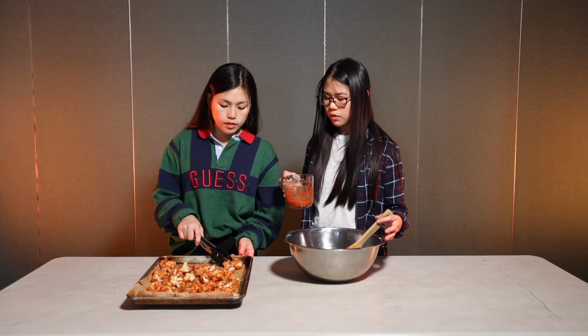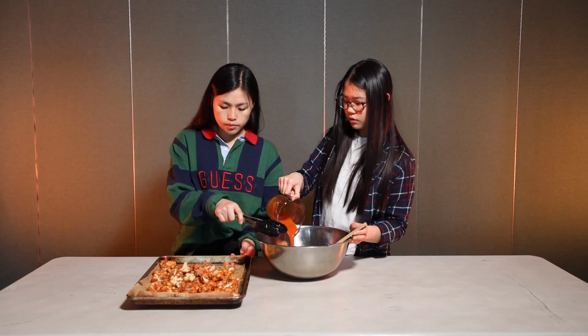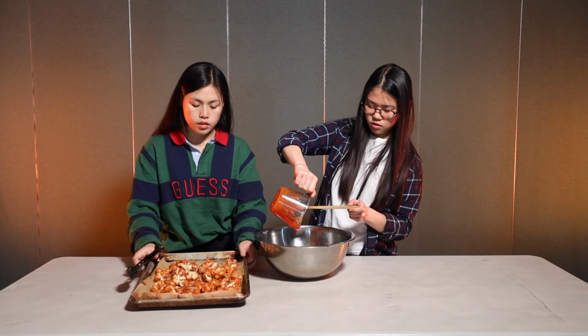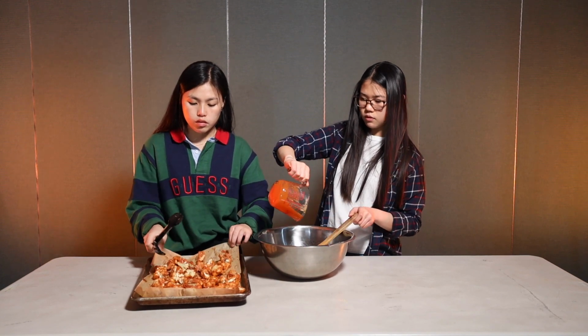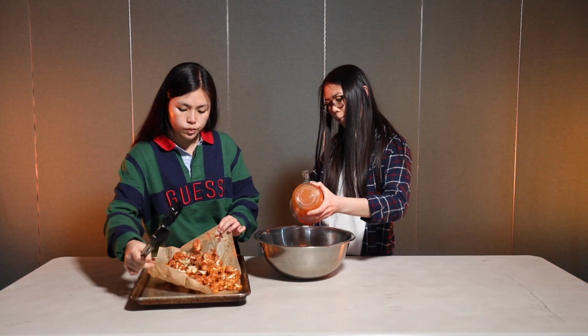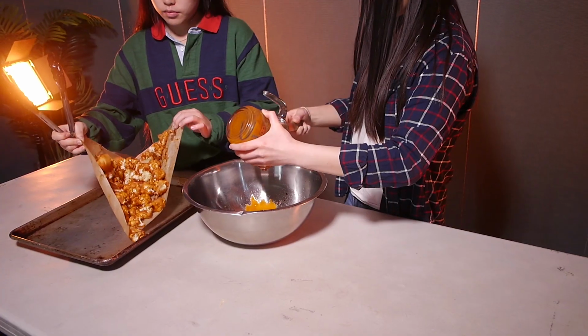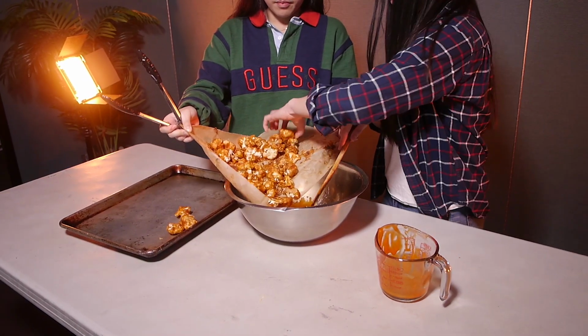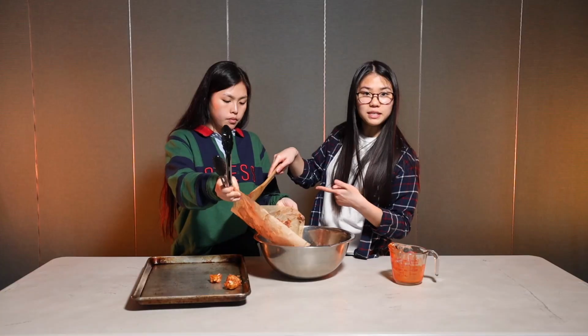Let's move on to our wings now. Now that our wings are out of the oven, we're gonna just toss them with our sauce in a bowl. You can also just lift up the parchment. Yeah. It's hot. Teamwork makes the dream work.